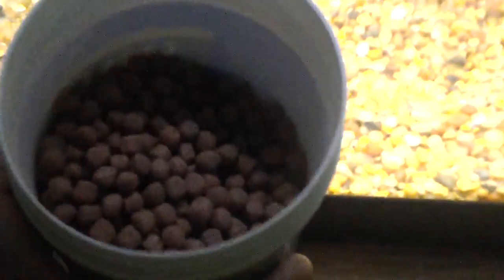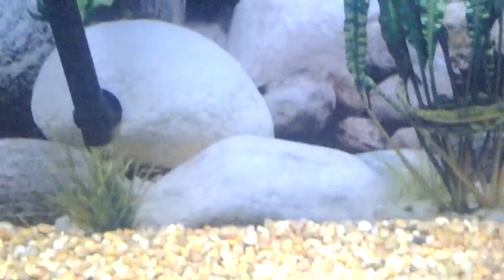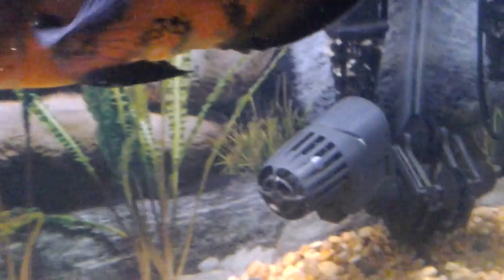This says API fish pellets. My grandpa was feeding them over our vacation, so I had to label all the food just to make sure. Sorry for the shakiness. It says API large cichlid pellets, if you can kind of see that, but it's just Hikari. I just don't like the plastic bags Hikari comes in, so I put it in the API bottle. I like the screw-on lid. I think it's easier and simpler.